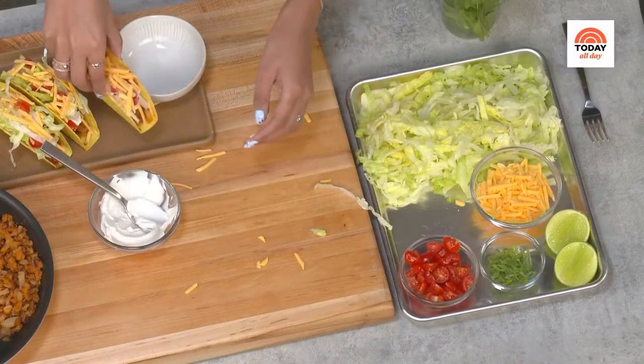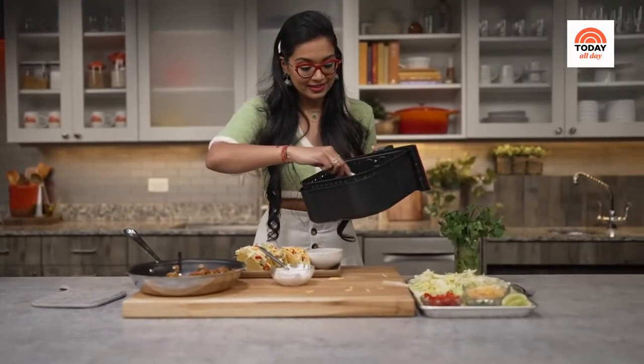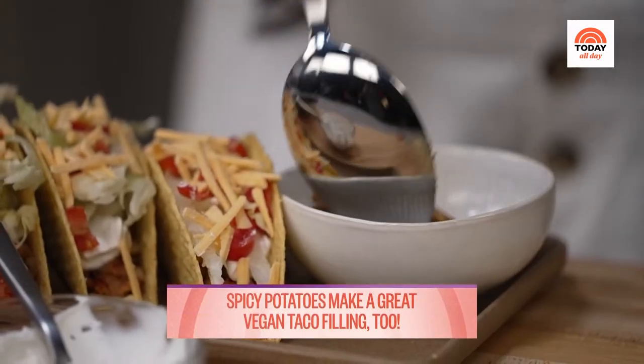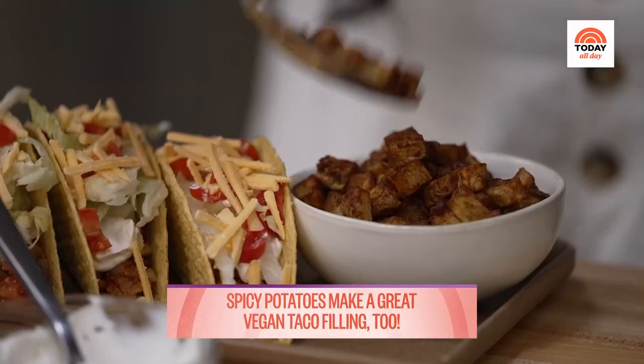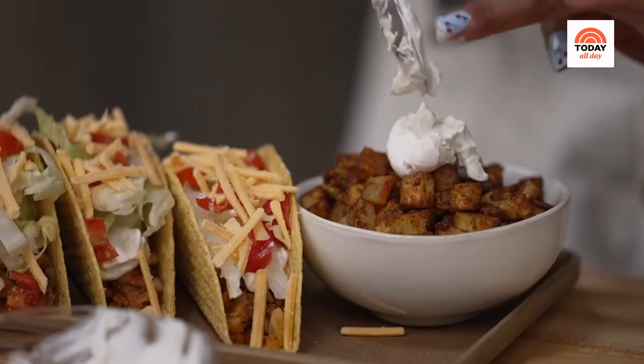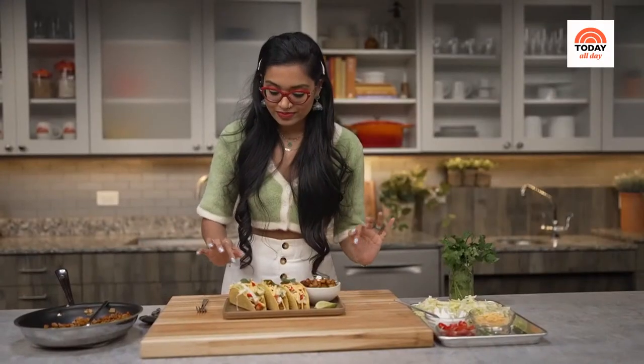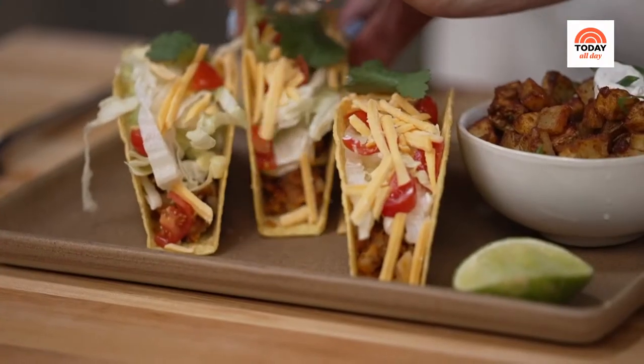And we can't forget about our crispy potatoes. So grab a spoon, all of those crispy, spicy taters into a bowl. And to top these, we're gonna add a little dollop of vegan sour cream. Which one should I go for? I think I'm gonna do the middle one.